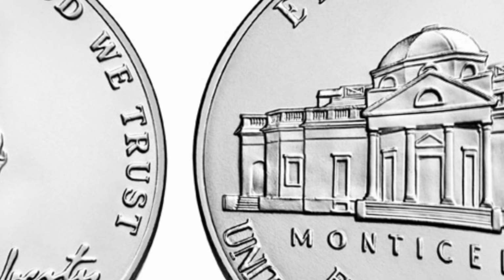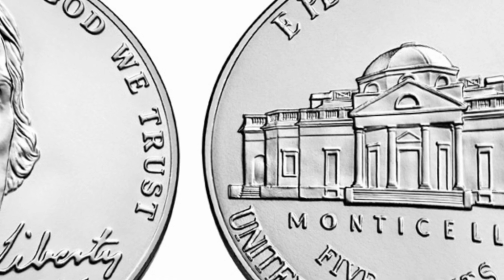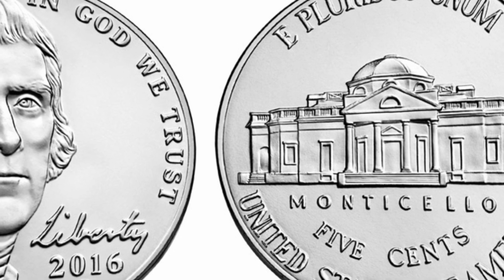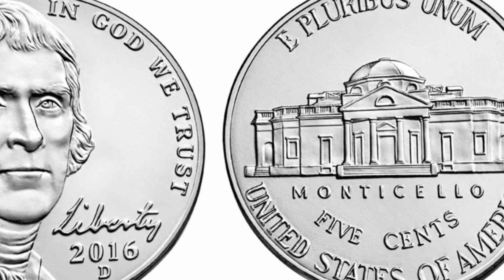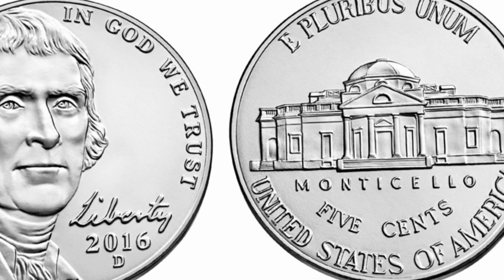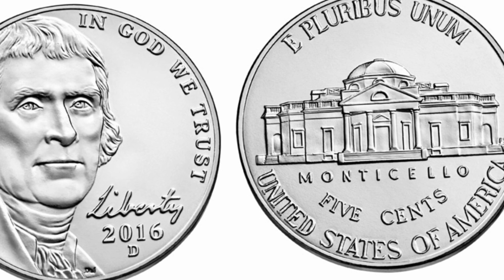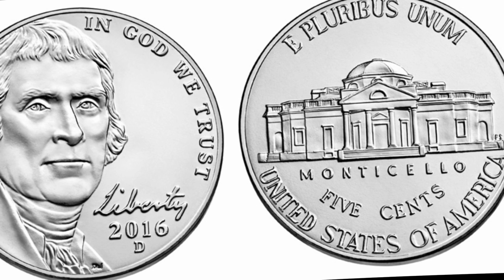In the year 2016, the U.S. Mint produced billions of coins, just as it had for decades, to keep up with the currency needs of the nation. Among these billions was one seemingly ordinary 5-cent coin, a nickel. At face value, this coin was just worth 5 cents, no more, no less. Yet, unbeknownst to the vast majority of those handling it, this particular coin would soon become the subject of one of the most extraordinary stories in the history of numismatics.